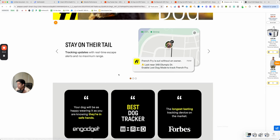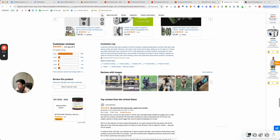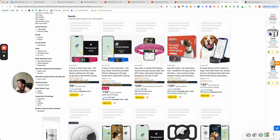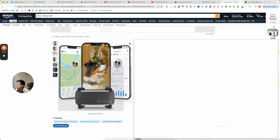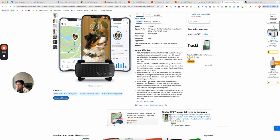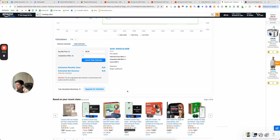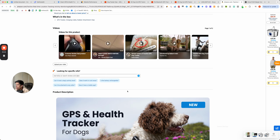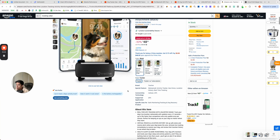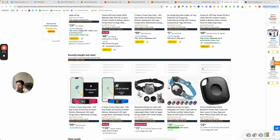Let's see if we can find it here. Okay. Oh, interesting. I actually can't find a frequently bought together with that. Very interesting, because it's usually very common on these Amazon listings. I don't know what happened to it. Okay, interesting. I'm not seeing any frequently bought together. So let's see if we can find another listing that has it.